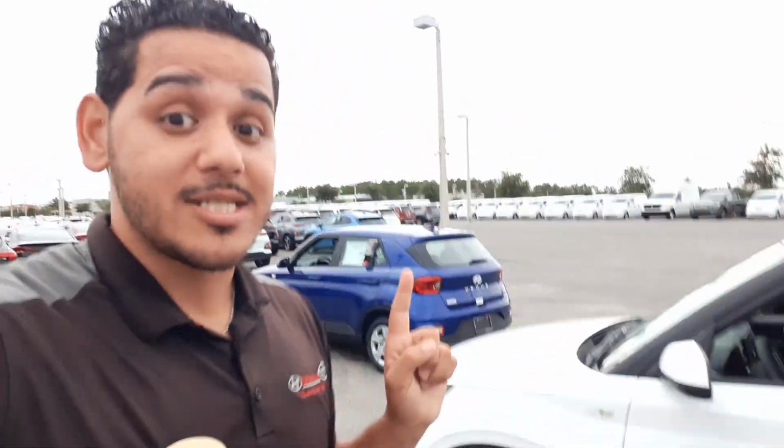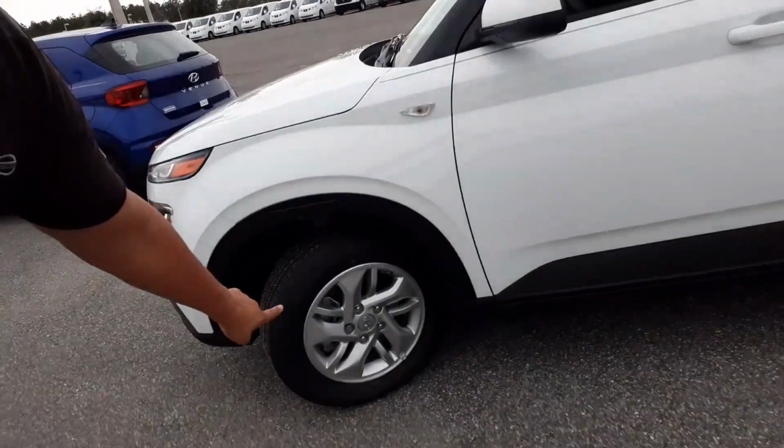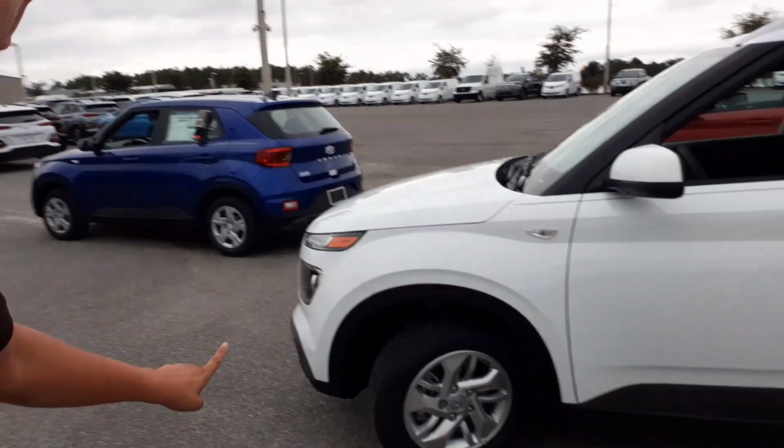And another thing that distinguishes the SEL is that you do have alloy wheels and not hubcaps. They look a little bit better, and a lot of people will not buy a car with hubcaps. But again, price point on this thing is very inexpensive for all the features you get. It is mental.